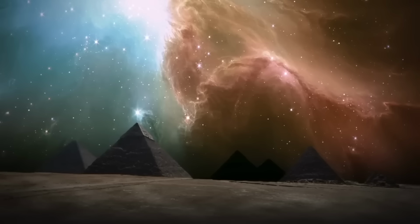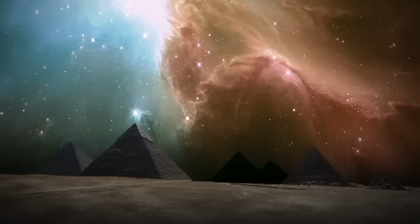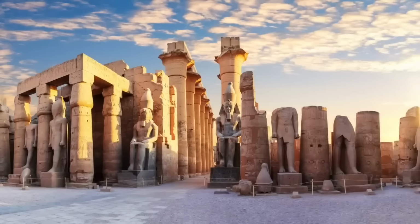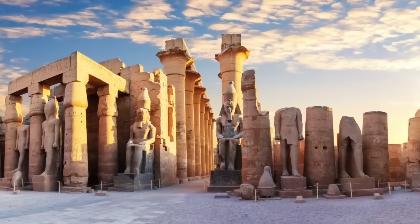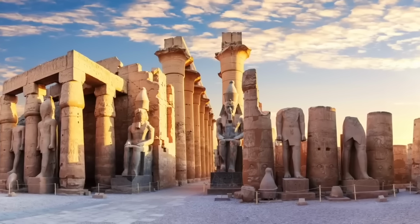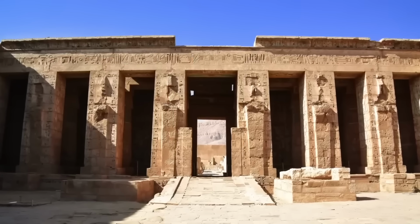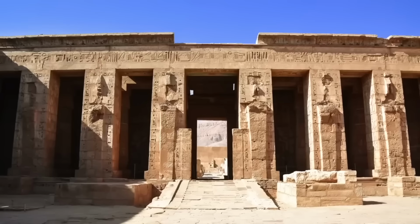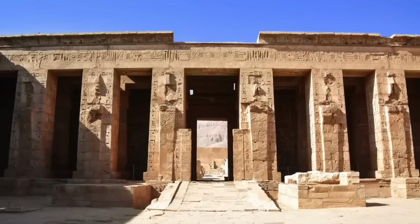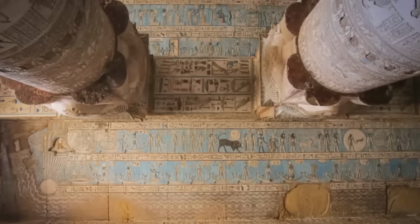Illegal digging, also known as looting or tomb raiding, has been a persistent problem in Egypt for many years. The country's rich archaeological heritage and the lure of valuable artifacts have made it a prime target for looters. According to a 2018 report by the Egyptian Ministry of Antiquities, there were more than 30 cases of illegal digging or attempted illegal digging reported in the country that year alone. However, it is believed that many more cases go unreported.